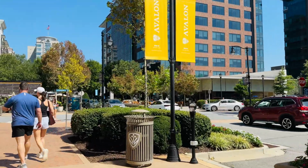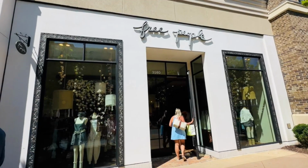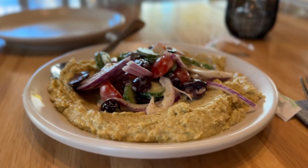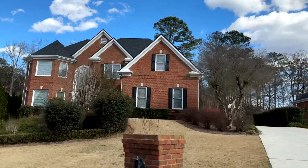Just a mile up the street is going to be the Avalon, with even more restaurants and shopping, from J.Crew and Free People to Mayors and Chanel. If you get hungry, you can stop at True Food Kitchen, which if you're trying to watch the waistline is going to be the best pick. But if not, go over to Cafe Intermezzo and grab some of the strawberry and Nutella crepes. You've got a Publix along the way, and then one of the best shopping, you've got Whole Foods right here next to Avalon.